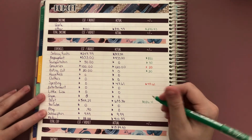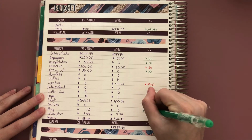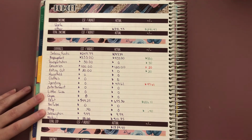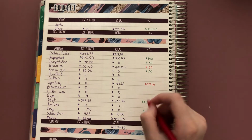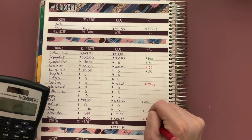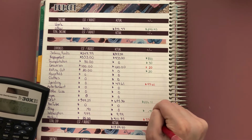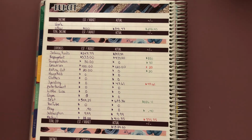YouTube, I didn't spend anything. For Etsy, I didn't end up putting anything towards that. Subscription was the same. And then of course for medical, I only budgeted $35. So I went over in that category by $375.75. So I feel like that looks definitely a lot less congested.